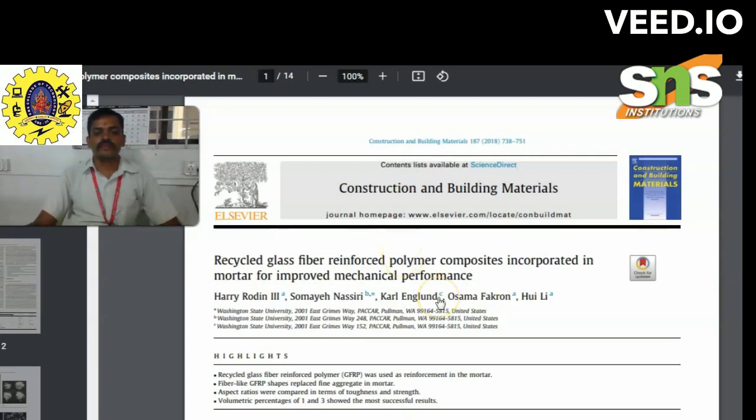Recycled glass fiber reinforced polymer composite incorporated in mortar for improved mechanical performance. Thanks to the authors.